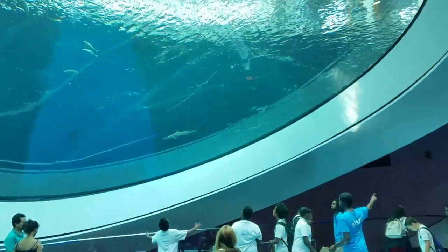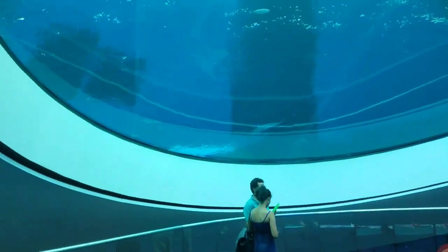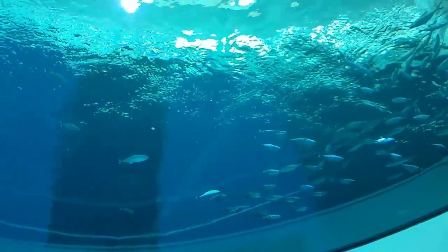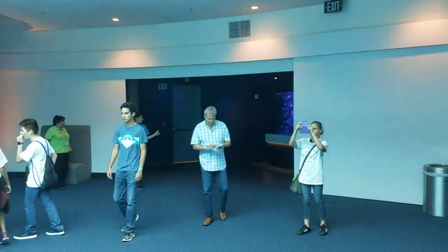So it's kind of cool. Some fish, there's a shark right there. Some rays, and a whole bunch of fish just sprinting around. That looks like a dolphin right up there. Some stingrays. Very cool. It's directly over your head, so if you're gonna spin this around, you can get an idea of what it is we're talking about. There's more aquarium stuff over there.